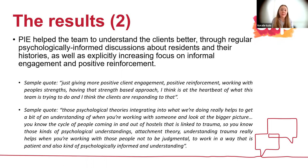The second theme was around the team understanding the clients better. So this, I think, came directly from our complex case discussions that we had. And although it is helpful to have that being led by a psychologist, it doesn't need to be. After some basic training around trauma and attachment theory, we can draw those ideas into team discussions, even if they're not scaffolded.